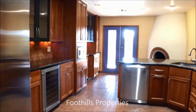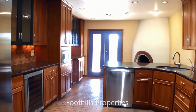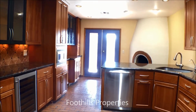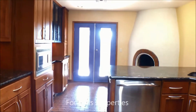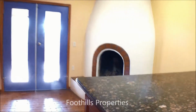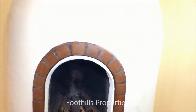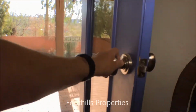Now, the house is an older style. It's not that old, but it is an older style that captures the spirit of the old Southwest, earlier days of Tucson, as it started to grow in the 70s and 80s. We have a beehive fireplace that looks like it's a wood fireplace with gas starter. We have a door to the outside. It's unlocked, but not open. I'll open it. We'll go out.